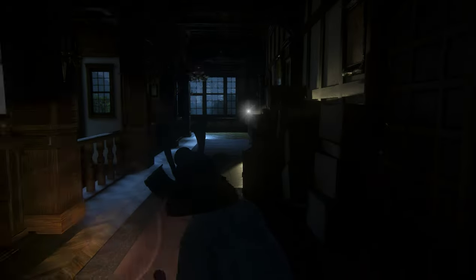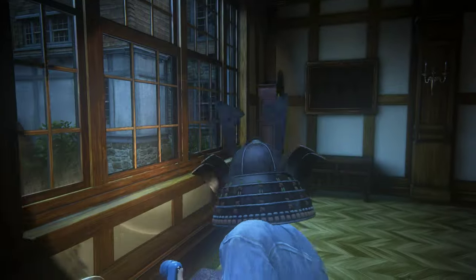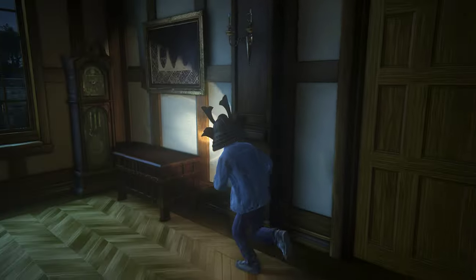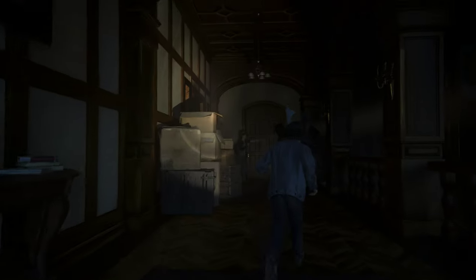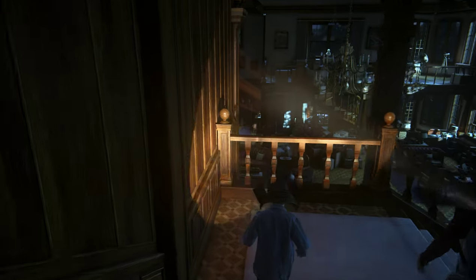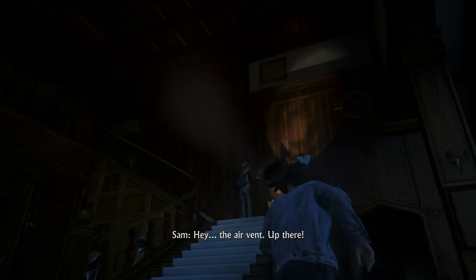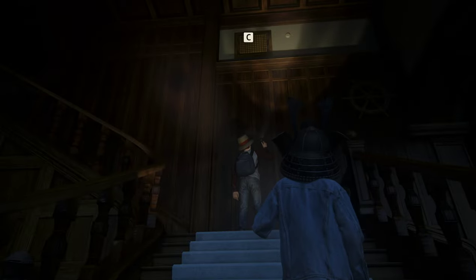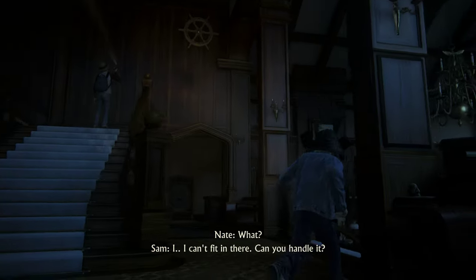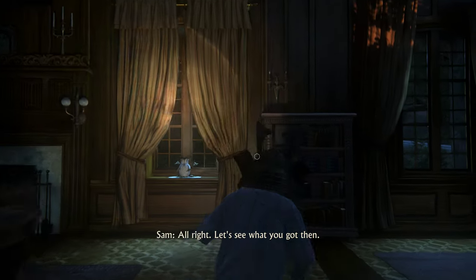It's locked. Mom's stuff might be in one of these rooms. We gotta find another way in. Hey, the air vent, up there. Oh yeah, that could get us into the room below it. Not us, you. What? I can't fit in there. Can you handle it? You kidding me? Can't handle it. All right, let's see what you got then.